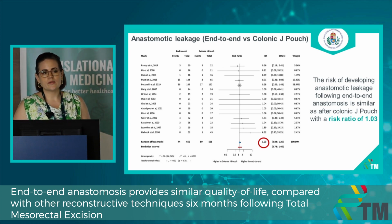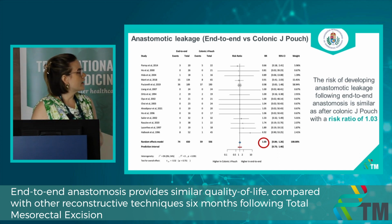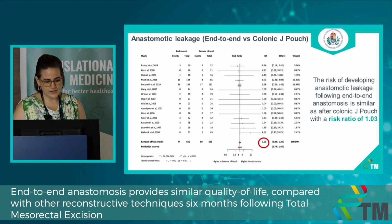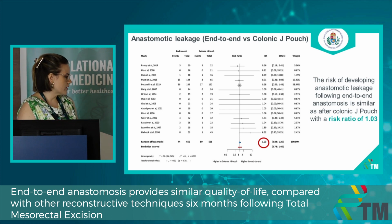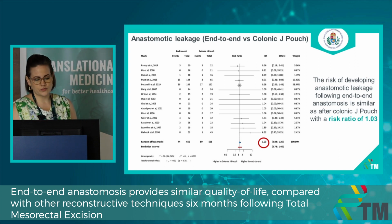For this, we have used the measure of effect of risk ratio, which can be interpreted in the following way. If the risk ratio is equal to 1, then there's no difference between the 2 studied arms. If the risk ratio is smaller than 1, then there's a higher chance of anastomotic leakage in the colonic J-pouch group. If the risk ratio is higher than 1, then there's higher risk of anastomotic leakage in the end-to-end group.